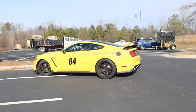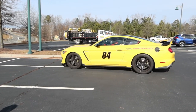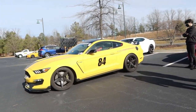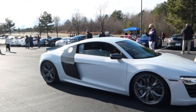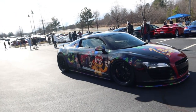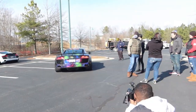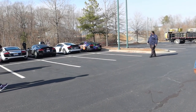Taking over Brandon everywhere. Richmond likes R8s, huh? Look at that. Is that the carbon trunk? It's a little Uzi Vert. Wait, it's a V8? What is a V8?